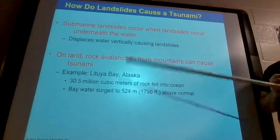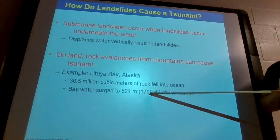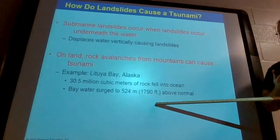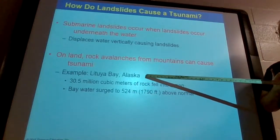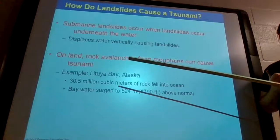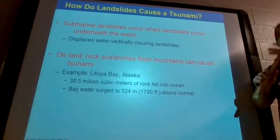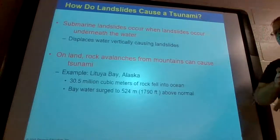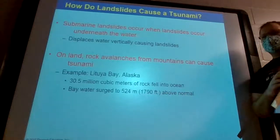Now they're talking about landslides and how they can cause tsunamis. In fact, I watched a little video on this, I don't know if it's Discovery Channel or History Channel or something like that, about where they discovered the world's largest tsunami ever. It happened in Alaska in what they call a bay. It almost looks like a little river. It was a V-shaped valley with a tiny little body of water in the middle. One side of the mountain collapsed, and a whole bunch of rock fell down into the water and pushed a wave up the other side of the valley that got ridiculously high, 1,700 feet.